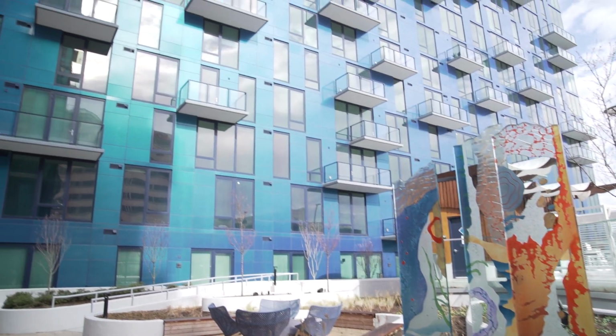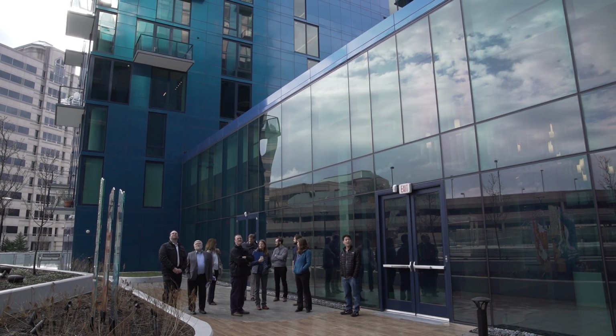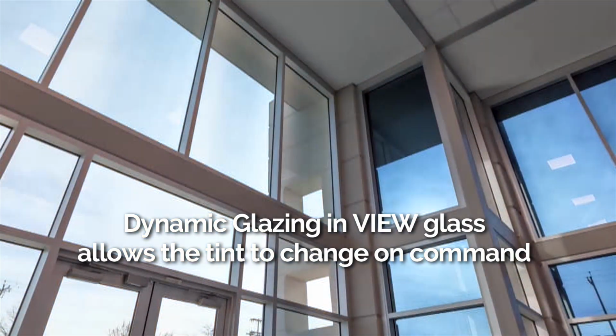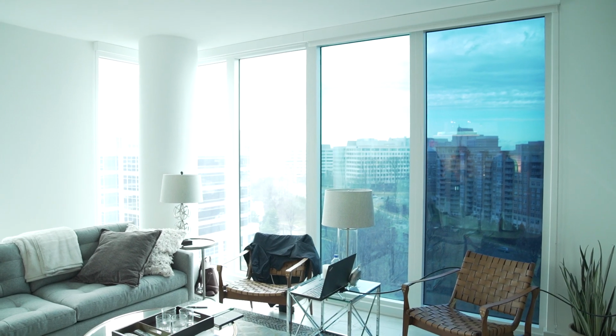We're standing here in the lobby that connects two buildings, both 16 stories, all apartments. We have about 100,000 square feet of window wall on the building. This is 18-foot curtain wall. The curtain wall is all View glass, so it's all dynamic glazing. The glass is in the 4 tint stages just for a demonstration.